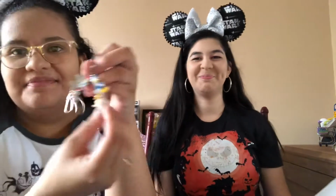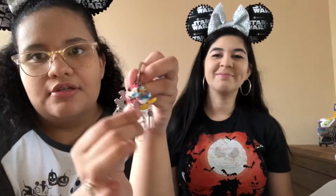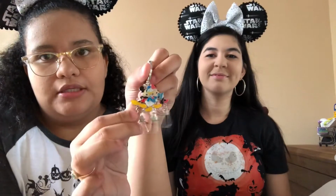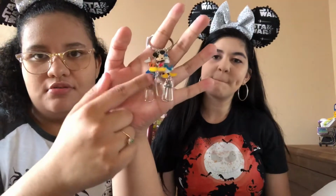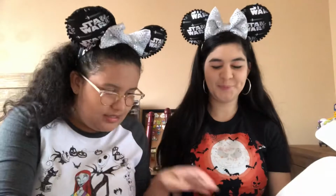All right, take your last thing out. Wait, we got Donald, Minnie Mouse, Mickey, and Goofy in a little keychain. I don't know what this part on the bottom is for. I guess it's to attach other ones on it. I'm assuming, yeah. That's cute. And the last thing, I think this is for Nightmare Before Christmas, we both put.